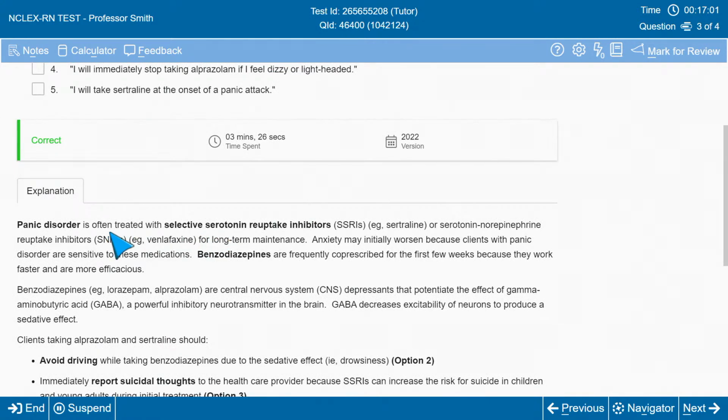So panic disorder is treated for long-term maintenance with SSRIs or SNRIs. So something that's really helpful by memorizing what SSRI means, and kind of one of the reasons that we wanted to quiz you guys on it in the beginning, was that by knowing the name, it also tells you what it's doing in the brain as well. So with SSRIs, like we talked about, they're selective serotonin reuptake inhibitors. So that means that it's inhibiting the reuptake of serotonin. So that can be a reminder even just with seeing the name itself.